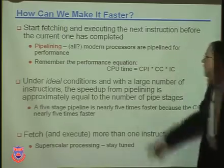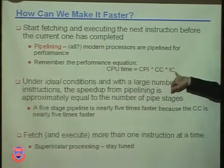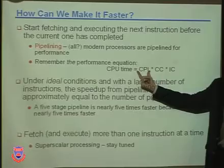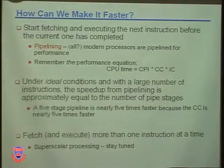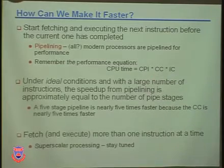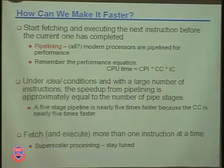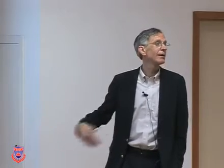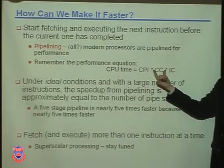Remember what we've got. The performance equation says CPI times clock cycle time times the instruction count. If we keep CPI 1 but make a much shorter clock cycle time, we're going to get a big gain in performance. And that's what we're going to do. With ideal conditions, pipelining allows us to have a very large speed up. With a large number of instructions, the speed up from pipelining is approximately equal to the number of stages in the pipe. So if you have a 5-stage pipeline, as I'm going to show, we're going to have a speed up factor of 5. In other words, this stays 1, and this becomes 1/5 of what it was before.